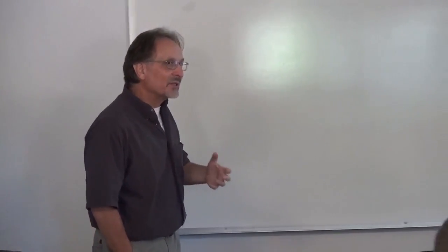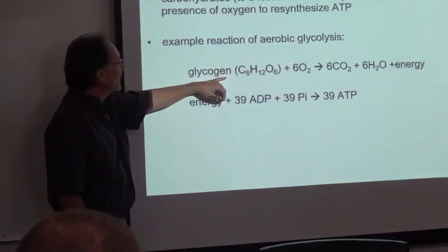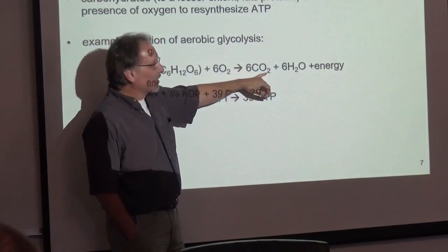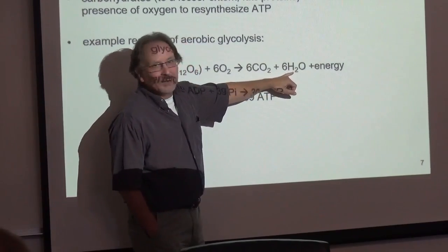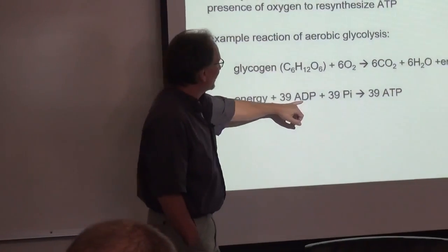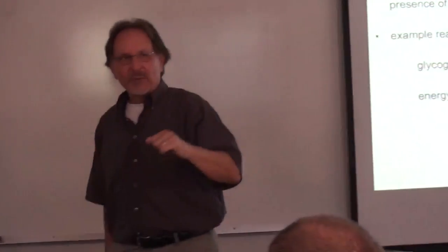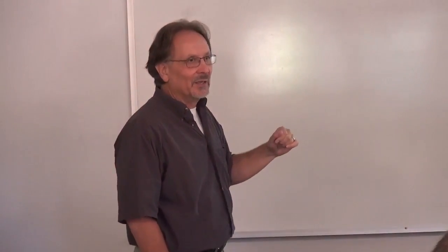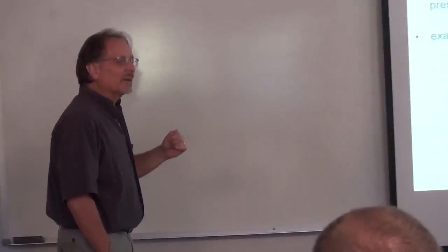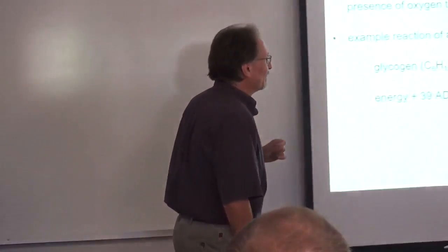And finally, the long-term solution to ATP resynthesis is aerobic glycolysis. Still use carbohydrates, glycogen, and oxygen, and now we get the byproducts: carbon dioxide, which we exhale, and water, which we sweat out, as well as energy. Right? So that energy then, with enough ADP and enough inorganic phosphates, now yields 39. And that's a ratio that's important. One ATP per reaction for the phosphocreatine system, three ATPs per reaction for the anaerobic glycolysis, and 39 for aerobic glycolysis. And that's the bottom line, that's what's important.